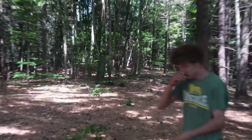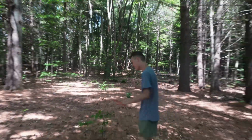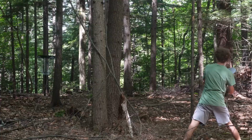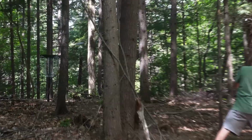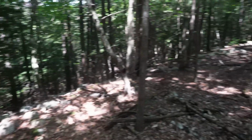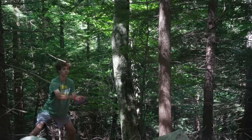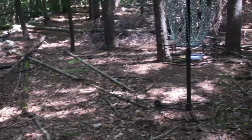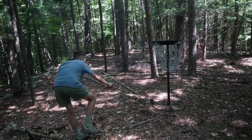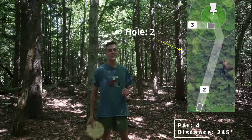Pretty good right there. There's the basket, and there's Parker. Oh, I tried to throw that. Nice shot. Nice. Two pars.